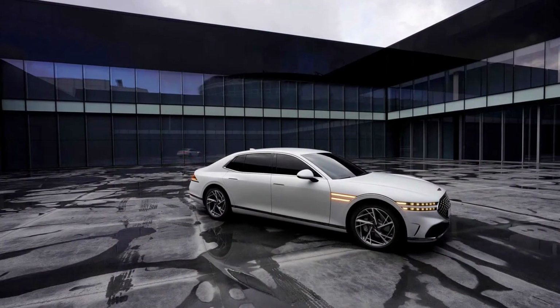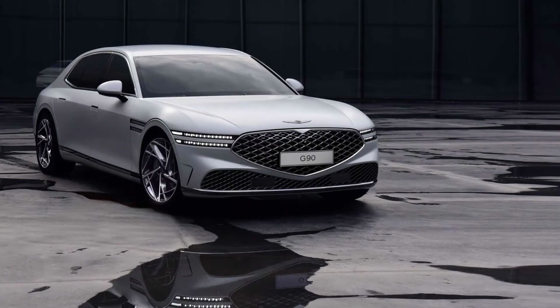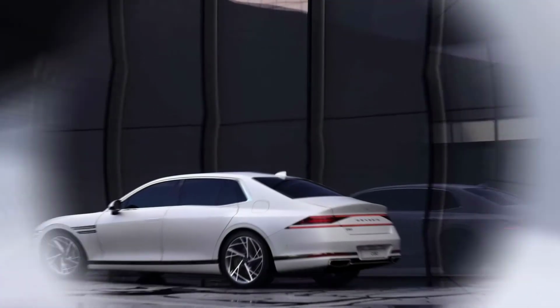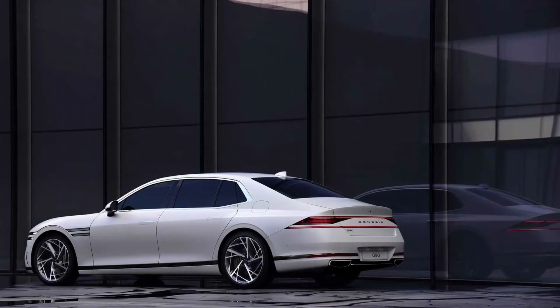All the missing pieces of the puzzle should arrive in the coming weeks when we're expecting to see the posh cabin and discover the spec sheet. Sadly, Genesis says the G90 won't be coming to Europe, but at least the old continent is getting the swoopy G70 wagon developed specifically for this region.